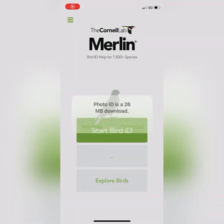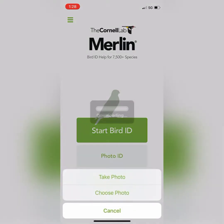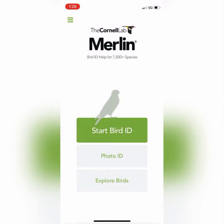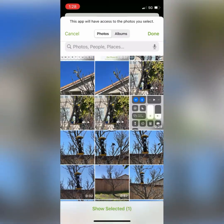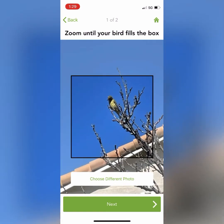If you have a decent photo of the bird, you can use the photo ID. You'll need to download this part too, then hit photo ID. You can choose to take the photo in the moment or select photos from your camera roll. Select your best bird photo from your camera roll and zoom in. You'll want to zoom in as much as possible, then hit next.